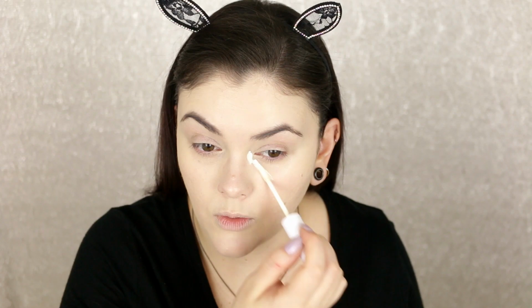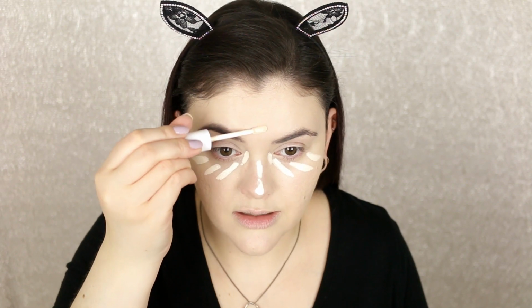I'm very, very nervous because this is very light and it's more of a matte finish. So we'll see how this goes. This could be a total fail. Oh wow, this literally looks white. And because this is so light, I will go ahead and apply it like that.